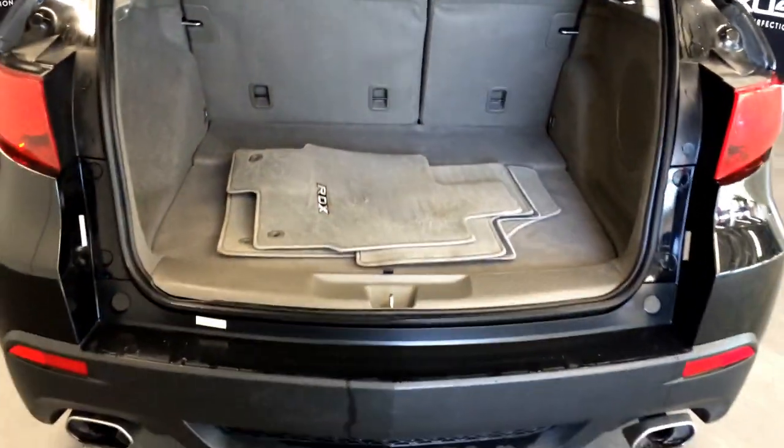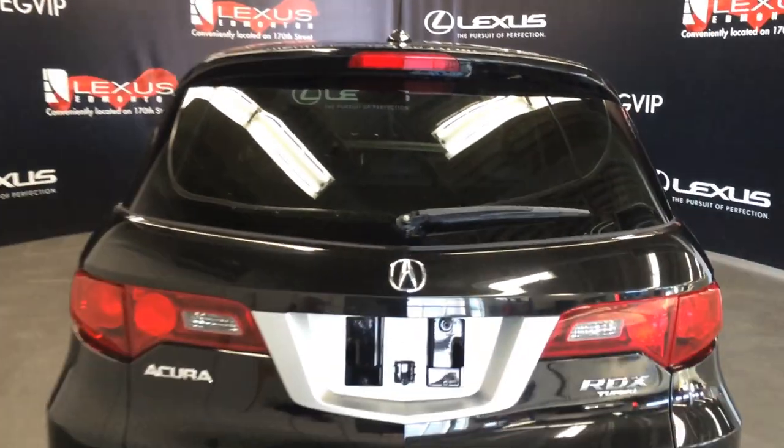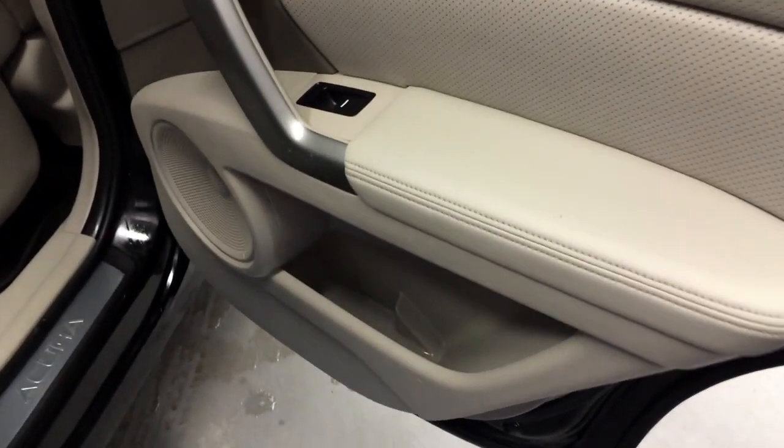your button right here to release the trunk. Underneath the floor you find your compact spare tire and jack, cargo cover, lighting, and your handle overhead. Storage, powered window controls, backseat 60-40 split.